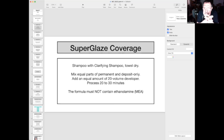And what also happens is that if you take ethanolamine, MEA, and instead of putting it in permanent color, you mix it as a deposit only color, you're most likely using a lesser amount of ethanolamine so that you lower the pH of the product. However, if ethanolamine lightens your hair when it's mixed with permanent color and developer, why wouldn't it lighten your hair when it's mixed with deposit only color and developer? Even though the developer is only 10 volume in most cases, it will still lighten the hair.